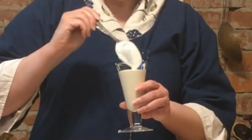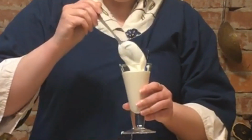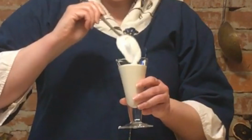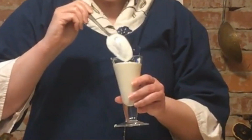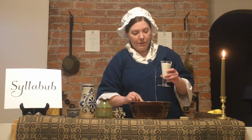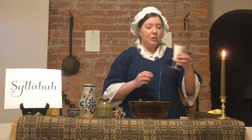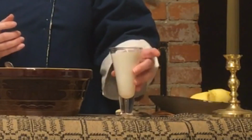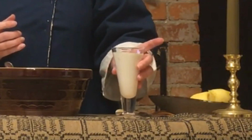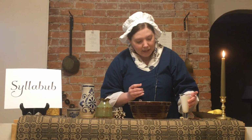Now, not everyone is going to have a shrub glass, so if you don't have something like this at home, if you've got a parfait glass, a champagne flute, or even a taller wine glass, that will work just fine. So once you've filled your shrub glass with your mixture, you kind of want to give it a slight tap. You want to level it out and make sure that you deflate any air bubbles or pockets that you've got in there.